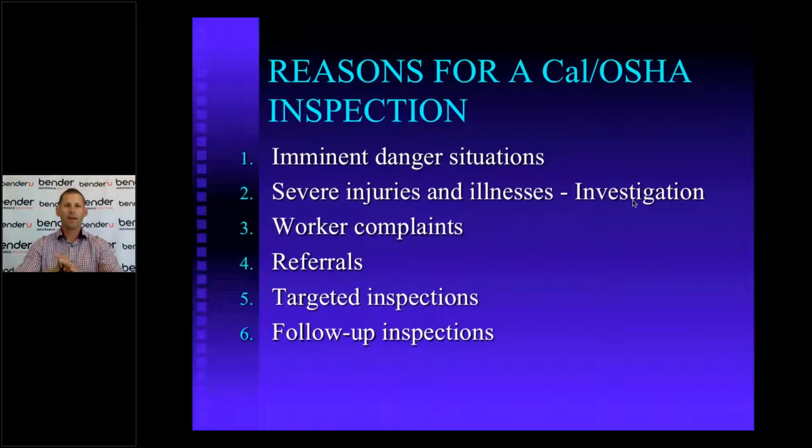Right now, the big one is, why would Cal OSHA show up? The first one is if it's an immediate danger situation. That would be, for example, an unprotected open trench, or employees working at heights without fall protection in place. It's something that could seriously injure or kill somebody. They will come out and inspect that.